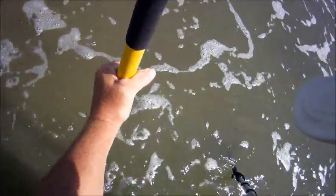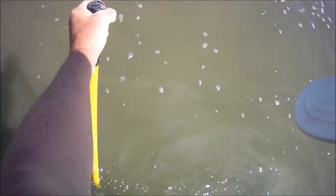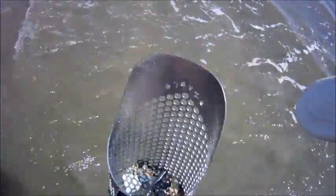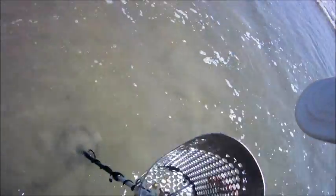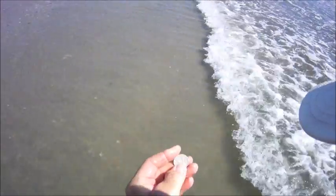Pretty shallow. I've got a shell bed down in here. I'm actually standing on a lot of shells accumulated. So no surprise that it's sitting shallow like this. Okay, waves aren't too bad. Let's see if I get it. Yeah, it seems so. Another quarter. Looks like it's been in the water. Got bleached out up to it.